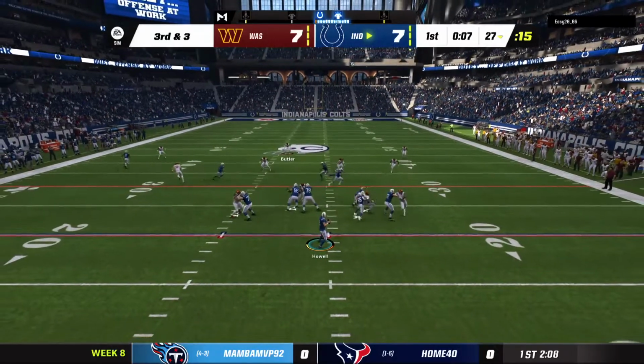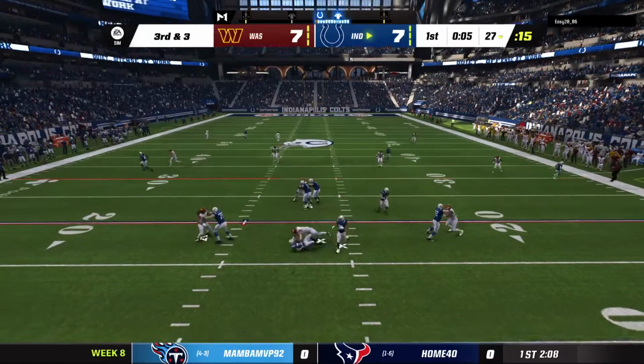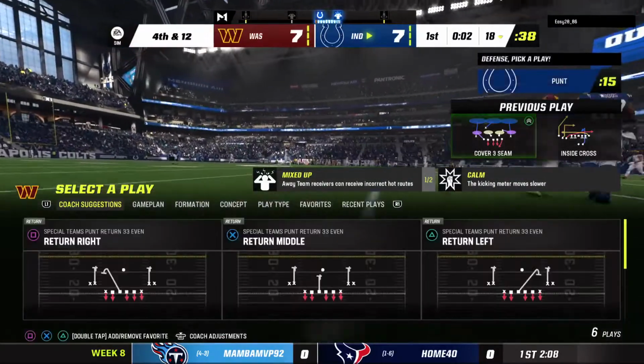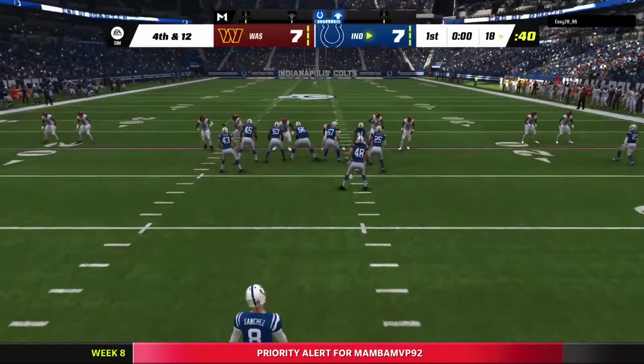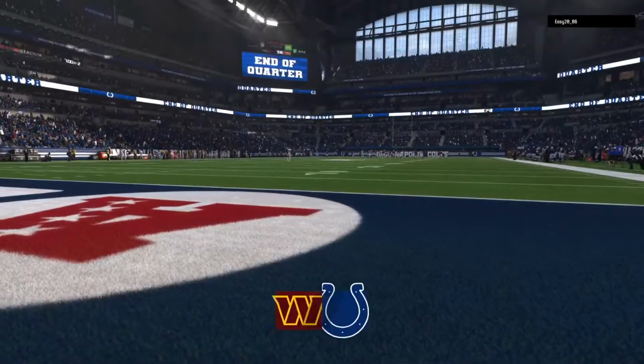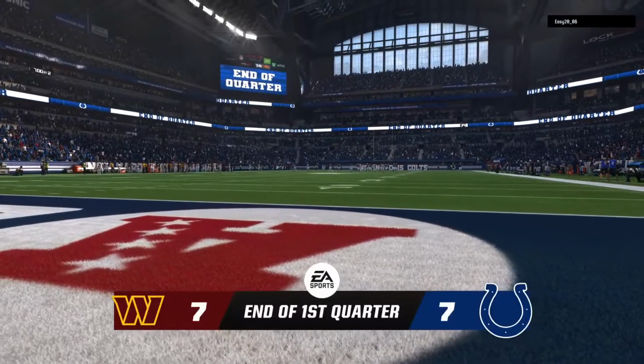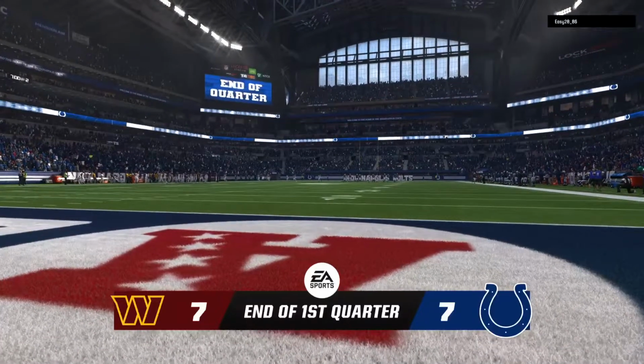Howell trying to pick it up on 3rd. Under pressure, and he'll go down. They'll sack him on what ought to be the final play of this first quarter. Joey Bosa makes that now 8 sacks for him on the season. 7-7, our score after 1.